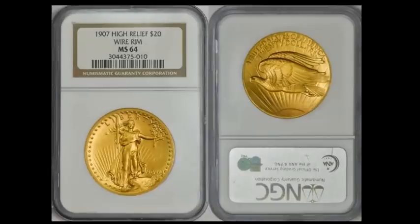All right. Number 8, number ocho in this one is going to be one of my personal favorite type coins ever in the history of U.S. type coins. And that is the 1907 high relief wire rim St. Gaudens double eagle. This is a $20 face value coin. Just a stunner. Every time I find one of these and I look at them, I've never owned one.